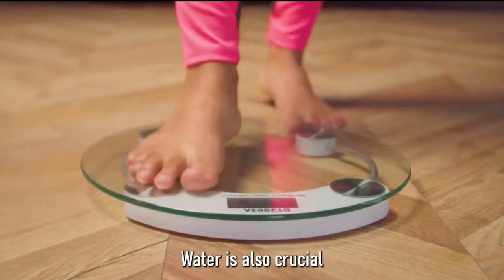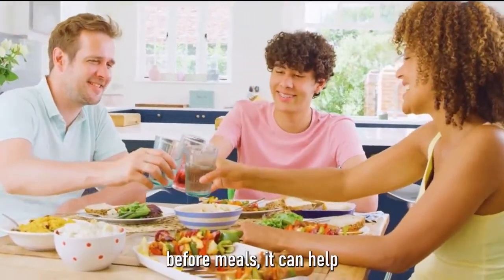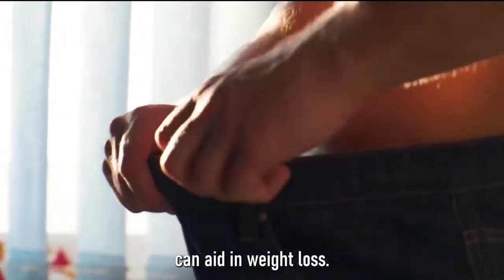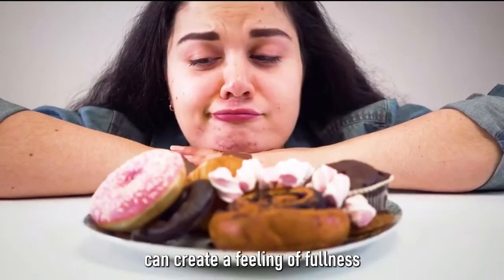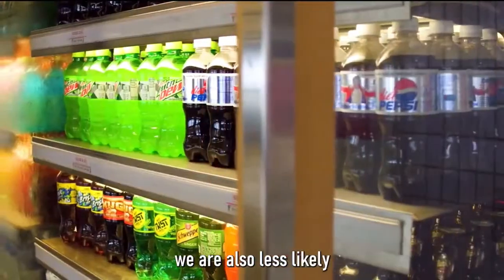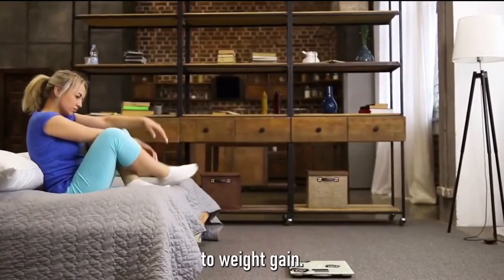Water is also crucial for maintaining a healthy weight. When we drink water before meals, it can help reduce our appetite and calorie intake, which in turn can aid in weight loss. This is because drinking water before a meal can create a feeling of fullness, which can prevent us from overeating. When we drink water before a meal, we are also less likely to consume sugary or high-calorie drinks that can contribute to weight gain.